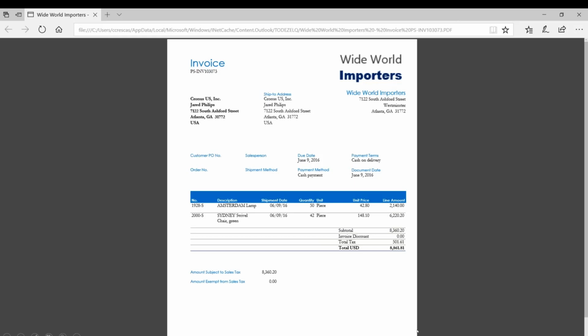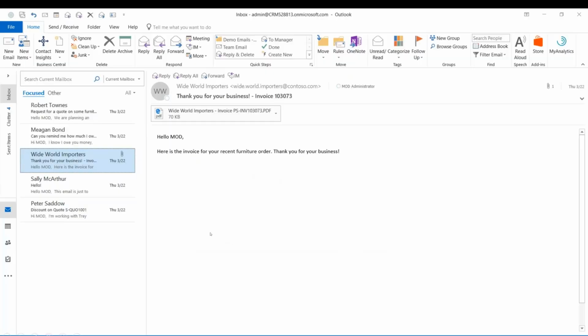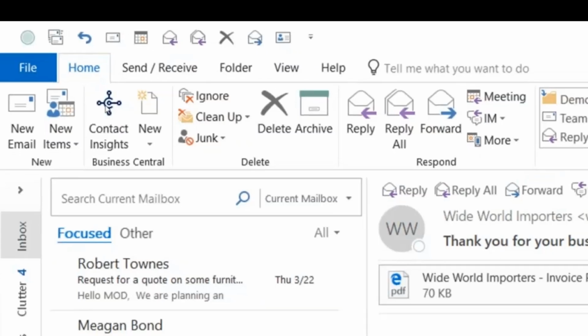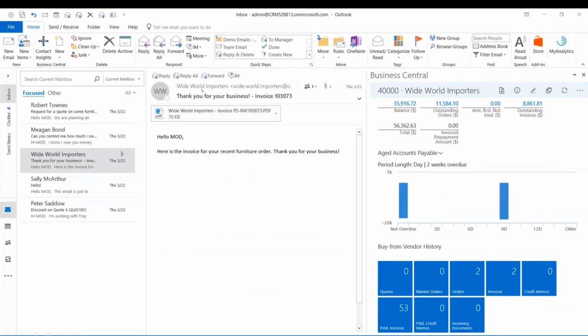And you can see here is the document from Wide World Importers. And I've got 2 line items for $861.81. Okay, so that looks good. I want to get that into the system, right? So let's go ahead and close this. Now we're going to start out the same way we did last time. I'm going to click on Contact Insights over here, the Business Central Contact Insights. And it still knew it was Wide World Importers because Wide World Importers sent the email.